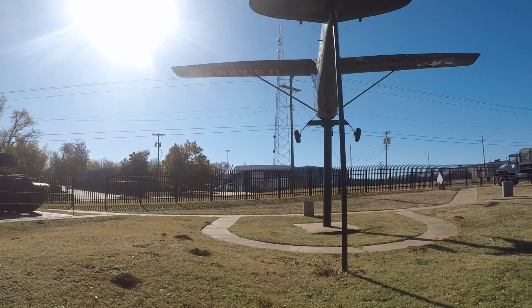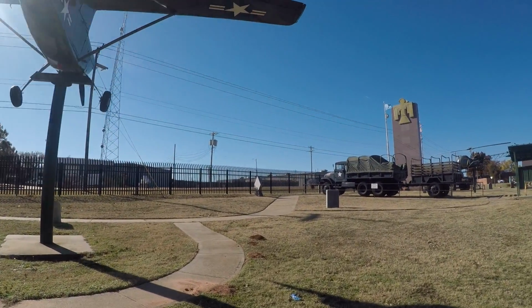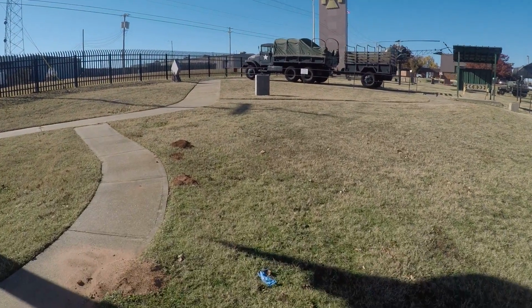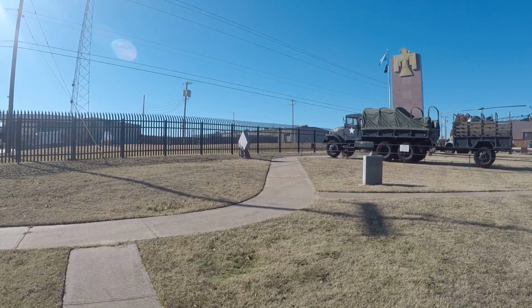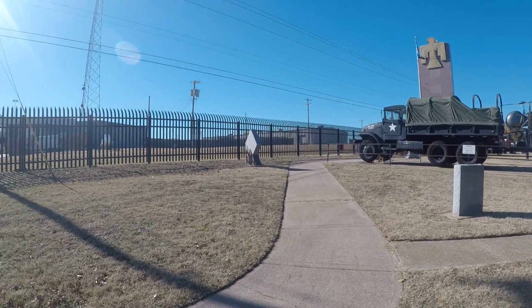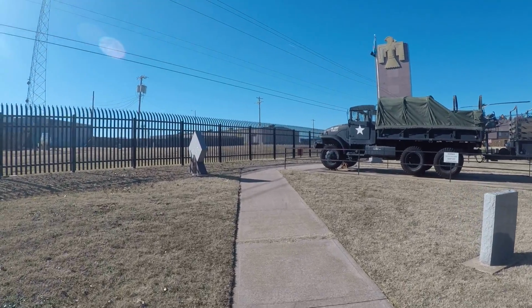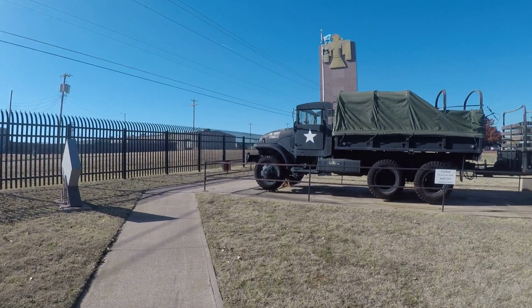And you know what the good thing is? This place, with all the history and everything on it, it's free. You guys need to come here, man. You ever in Oklahoma City? Come here to the 45th Infantry Museum. But don't come on Mondays, they're closed, I think.